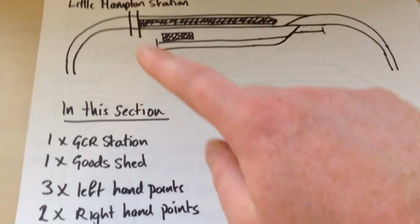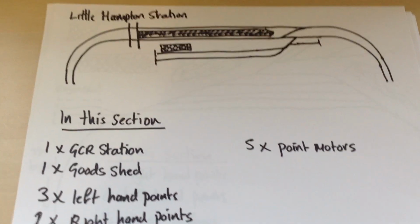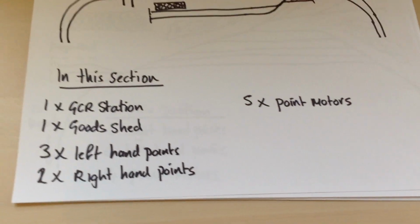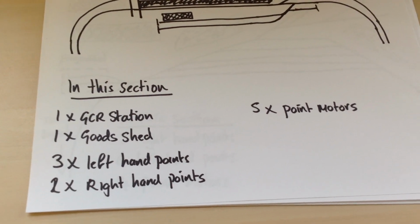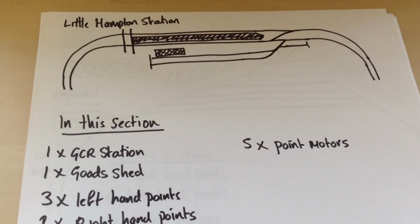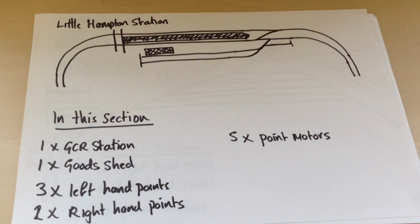There's a road over a bridge there for the GCR buildings. So here I need a GCR station, a goods shed, 3 left hand points, 2 right hand points, and 5 point motors. So that's a really simple little section.